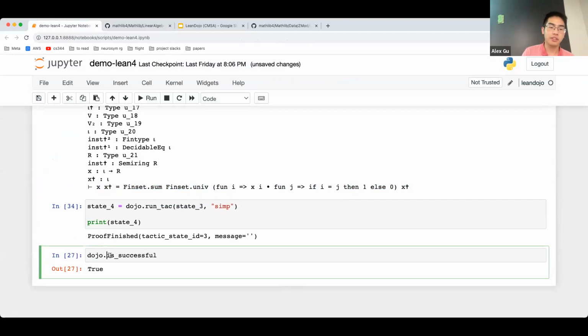Finally, we have this is_successful flag. When we check dojo.is_successful, what that shows is that you've run a lot of tactics and you've finally gotten to a proof finished state. So in LeanDojo, we simulate all these running tactics in Lean so that either you or other people developing machine learning models can simulate Lean in Python. That's the end of the demo. Now I'll go back to the slides.